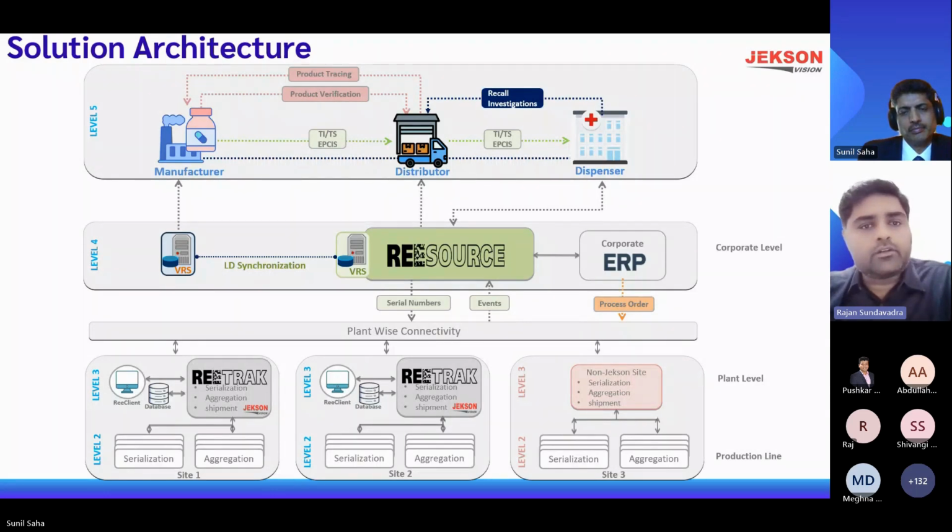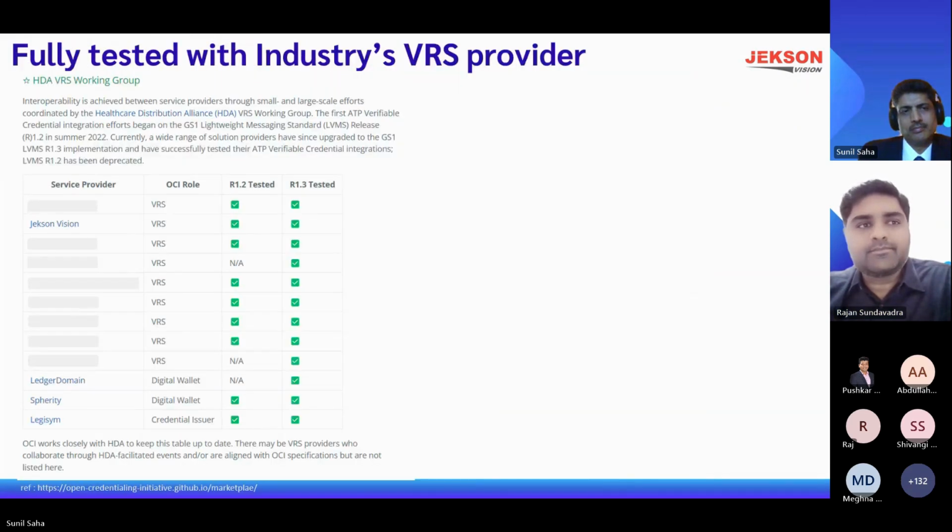So this is the full-fledged in-house solution, starting from production shop floor equipment to the compliance solutions. We would be able to assist you, a one-stop goal for all of your requests. Next slide, please. Right. What is our maturity level from the DSCSA perspective?